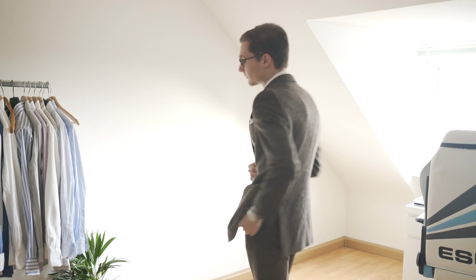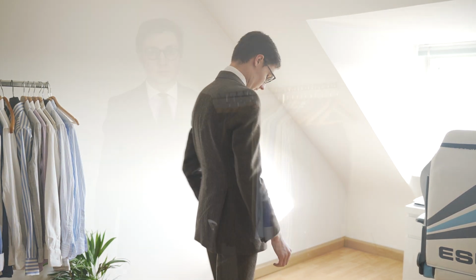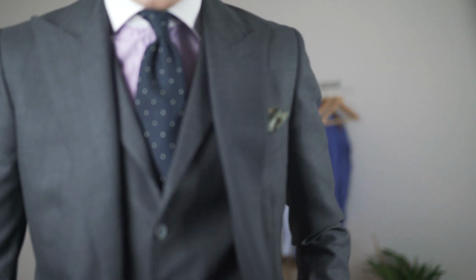Let's also talk about shirts for a brief moment. I would recommend going for a cotton fabric. White is the easiest choice once again. A very light blue or pink will work as well. With a tuxedo, a white tux shirt is a must though.